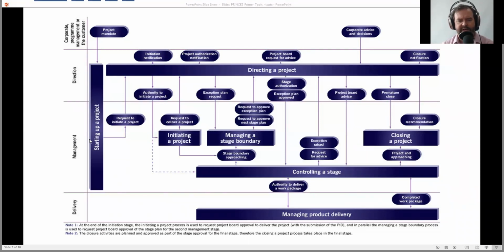So you can see the startup says, okay, we think we've got a project. So we request it. We request to initiate. That goes up to the people that decide in the directing level. And they say, yeah, all right, here's the authority. We're going to initiate a project. Okay, let's go. Let's do a bunch of work. So initiate a project. Okay, we've done all that. We're now going to request to deliver the project. We've done our initiation. Here's all the things that we think are in it. That's all we can come up with. All right, let's get a formal approval of that.